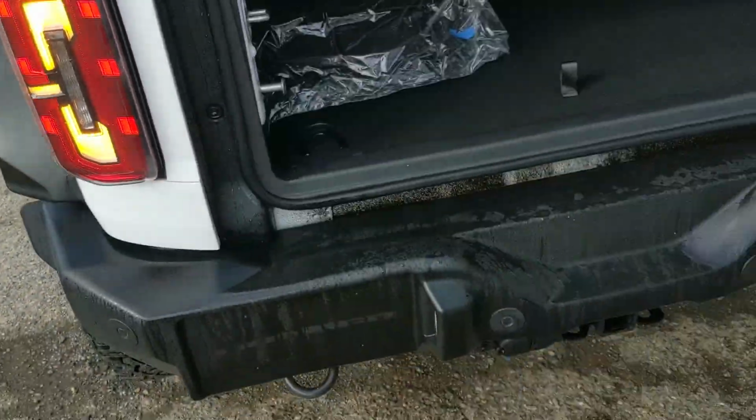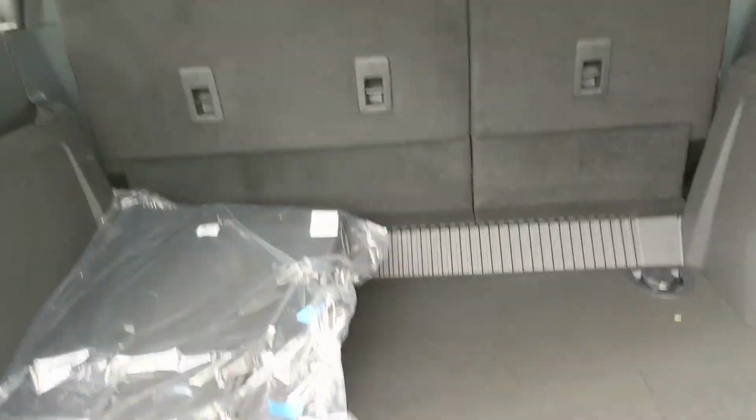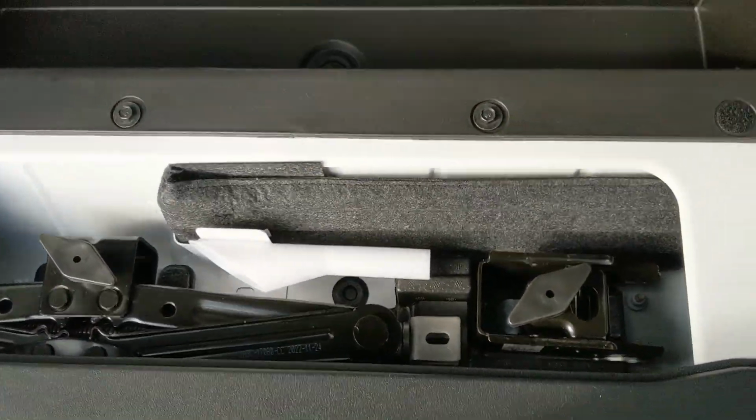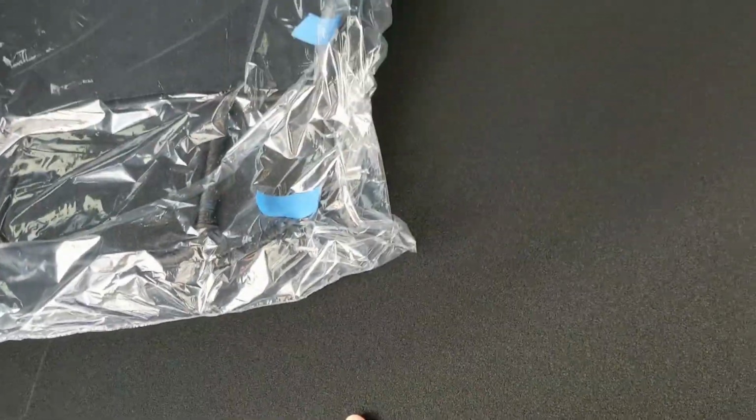Opening it up, you have a pretty decent cargo area that can always be expanded by folding down the rear seats. You have these tie-down points with little lassos on them, a 12-volt power outlet, and underneath here you have your jack with some spare room.